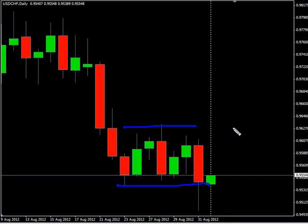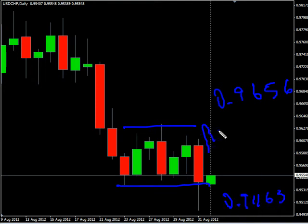Now the US Swiss. This pair closed down on Friday, broke through previous support but pulled back prior to closing. Look for it to potentially go as high as 0.9656, possibly as low as 0.9463. Look for some resistance around 0.9625 and look for some support around 0.9500.